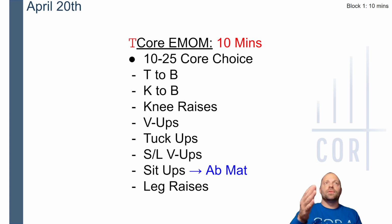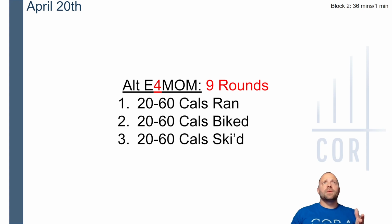A quick example: if I've been doing tuck-ups and I've been doing 15 a minute and I can do it for 10 minutes, is it time for me to advance to a V-up? Maybe not necessarily. You could always go to 18 tuck-ups a minute and just see what happens, right? You don't always have to immediately jump to the next movement to get better. You just want to work on the capacity and your ability to do more in X amount of time. So, second time this month for that.